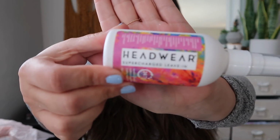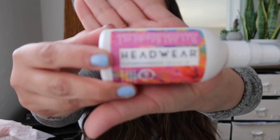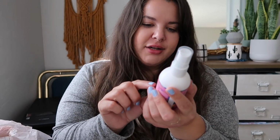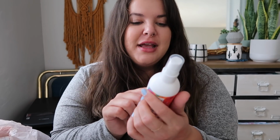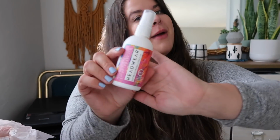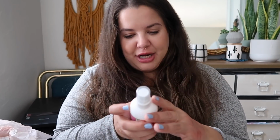We have another leave-in conditioner. This one from the brand Headwear. It's a supercharged leave-in. It's vegan, color safe, no artificial colors, no gluten, no parabens, and no sulfates. But awesome, it helps with shine and combating frizz. And this one is TSA limit, so whenever this is done, I can just put other leave-ins in here and take it with me.